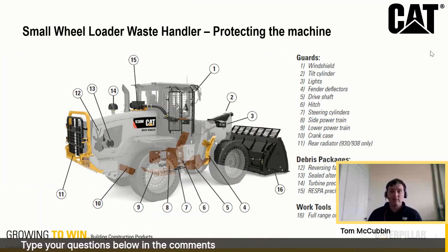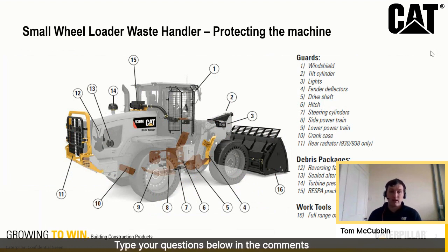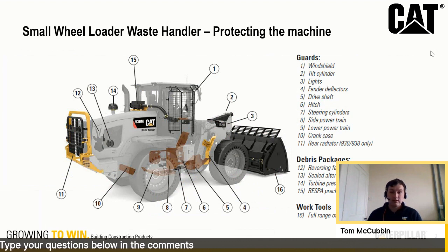As well as guarding, which is the obvious thing to protect your machine, we also have some debris packages, as we know that some of the other options on your machine could also get damaged. So here we've got a reversing fan to keep that engine running clean, as well as a turbine pre-cleaner, number 14. So therefore that machine is constantly pulling in clean air. We've got a sealed alternator, again, to keep the debris out for the high debris environments.